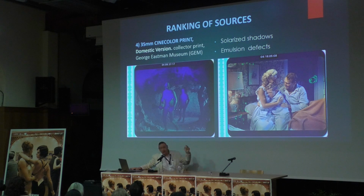But here's a great example of that blue artifact in the shadows. It's really ghastly. I'd never seen anything quite like this in color. It's like it's solarized. On the right here, again, the blue track shows you it's a Cinecolor print. Here is a defect of the emulsion, minus color, it's minus magenta. And again, all these scrapes, minus magenta scrapes here, which likely are not in the negative, but likely are flaws in the DuPont emulsion.